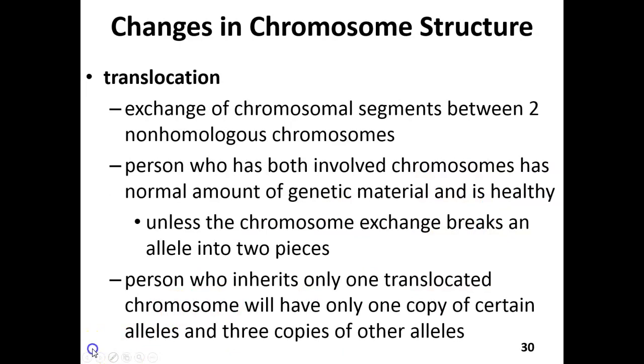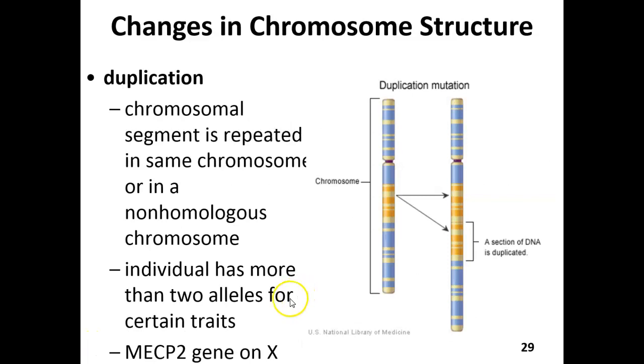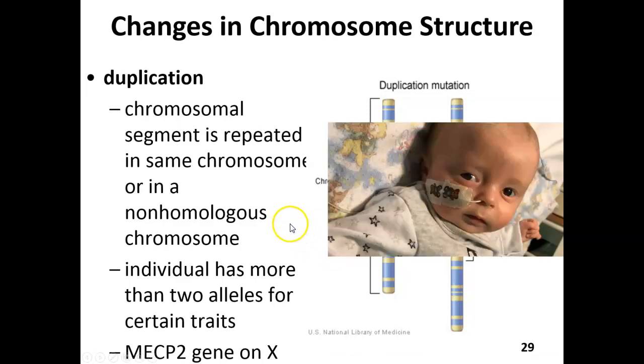Hold on a second and I'll find a disorder, because I didn't grab one of those. All right, so I did find a duplication disorder associated with the MECP2 gene on the X chromosome. When you have this disorder, hello, there we go. Oh, it's trying. There you go. So this is a child that has that disorder.